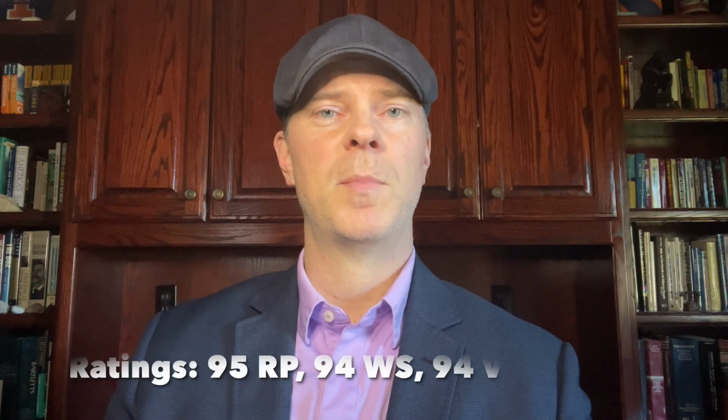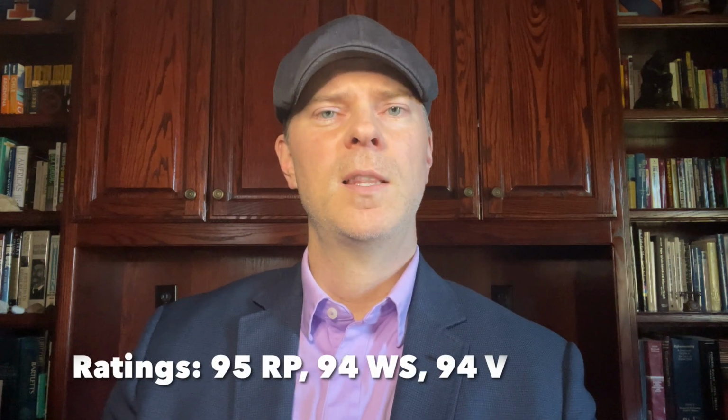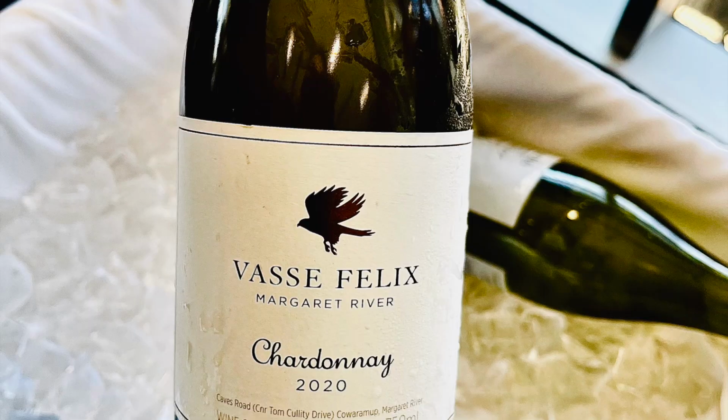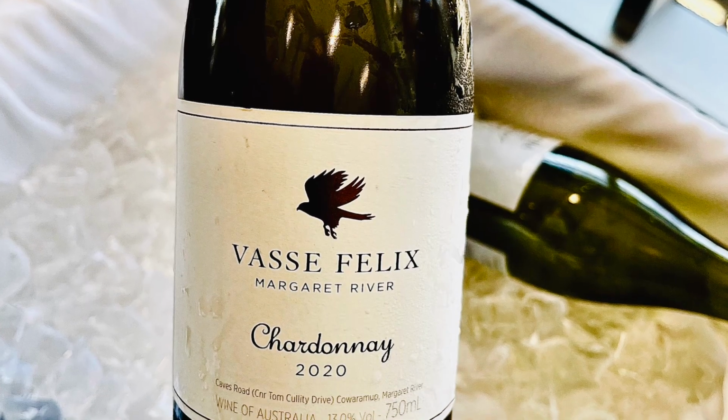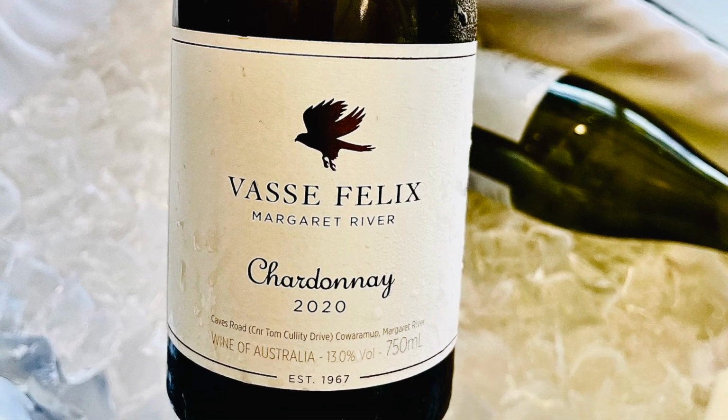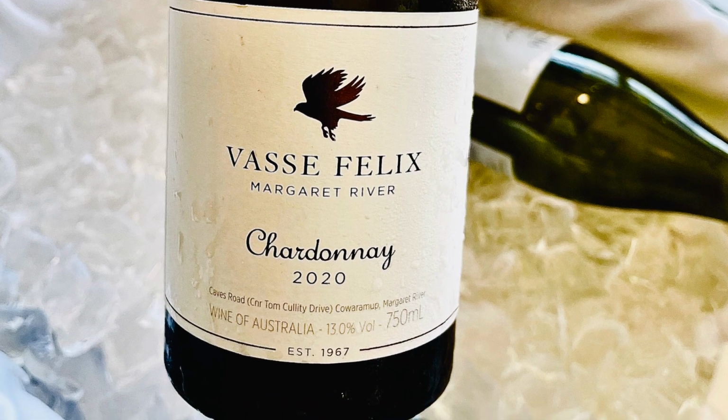The Vasse Felix Chardonnay from 2020 is highly acclaimed and received favorable scores from a number of critics. This is a Chardonnay that's made in a traditional Margaret River style, so it has both power and elegance, as well as some impressive complexity. This Chardonnay has around 13% alcohol by volume, and the fruit comes from a selection of Vasse Felix's premier plots.